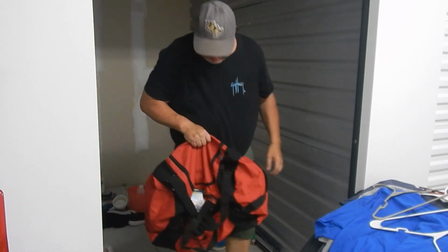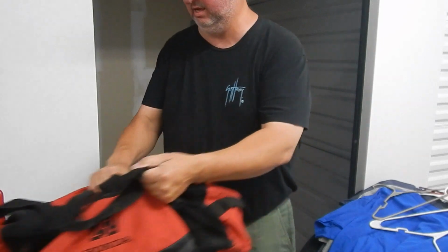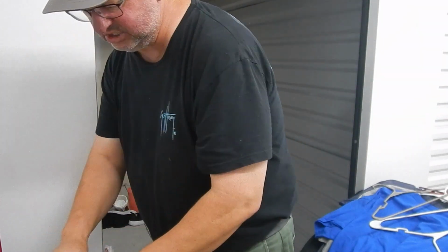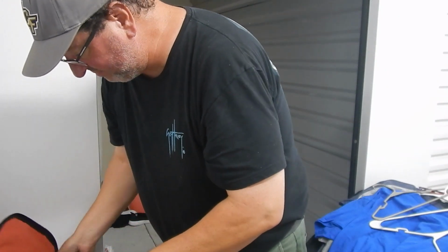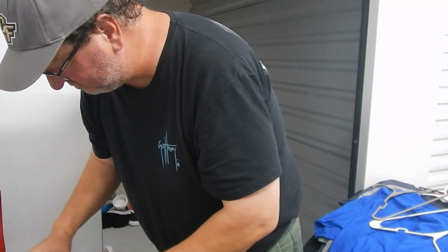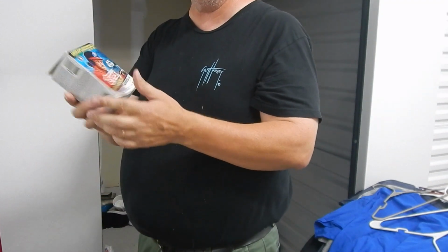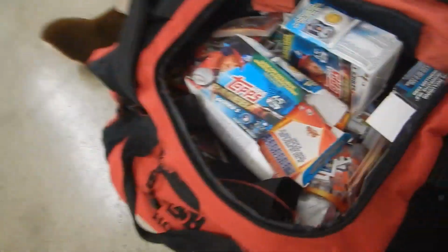Is this going to be a gaming system? Let's hope so. It's ripped open. So the bag is trash. But the bag, oh geez. The bag has baseball cards in it. 2016. Tons and tons of, here, let me show you. Tons and tons of baseball cards.